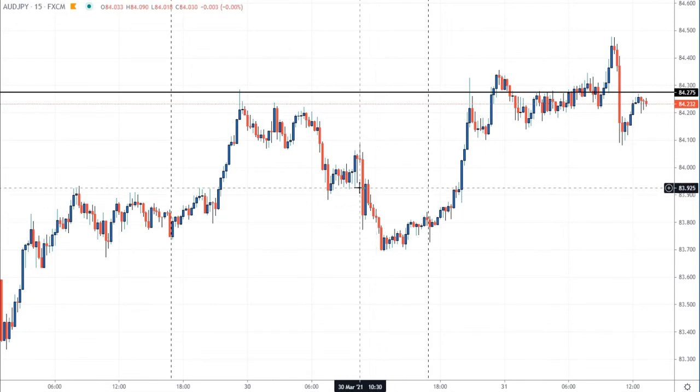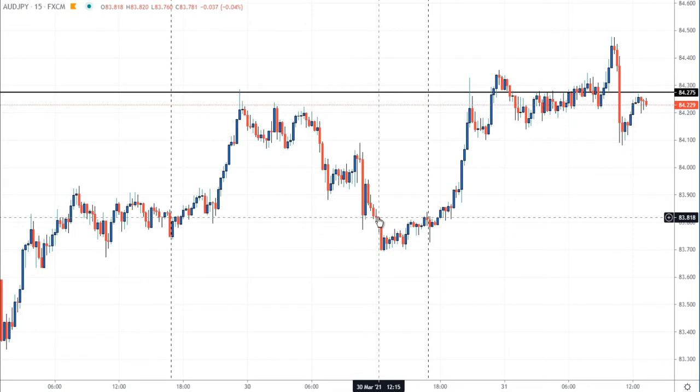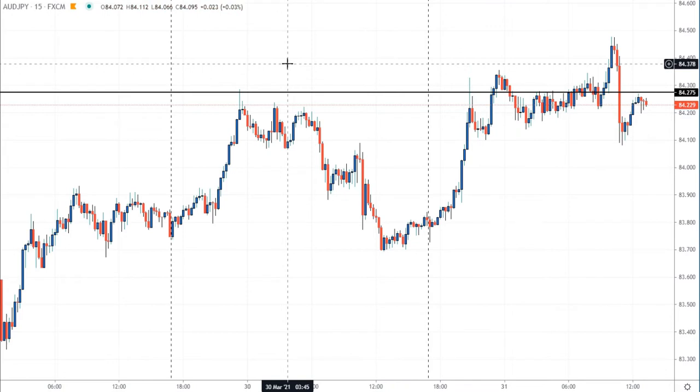That ended up being quite a good move. You never know with counter trend trades. Some people are not comfortable taking them. If you are, this is what can happen. You can also get stopped out. I mean, there's no right or wrong.